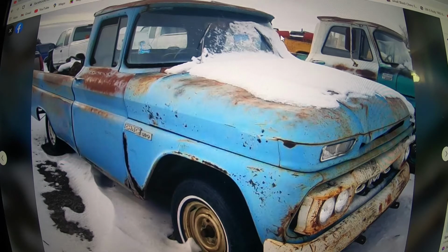Definitely a truck I would drop my 6-liter in, for sure. Get a 4L80 6.0 on this thing. That would be pretty cool. Doesn't say what kind of engine's in this thing. I'm gonna guess it's either a V8 or a 6-cylinder. This is a GMC 910. I can see the 910 badge on the side there.